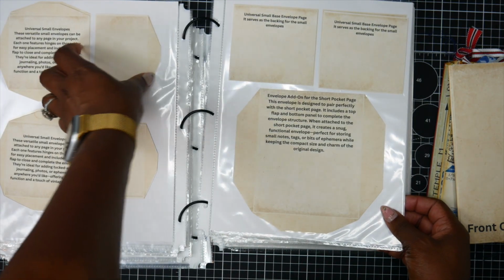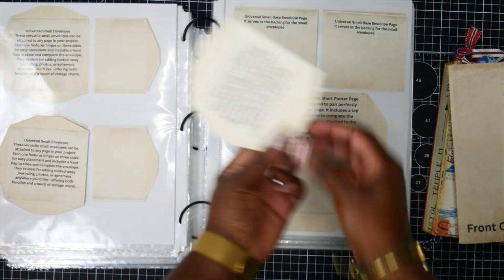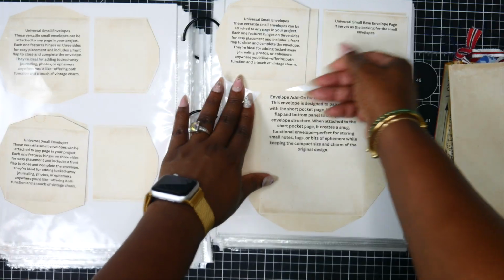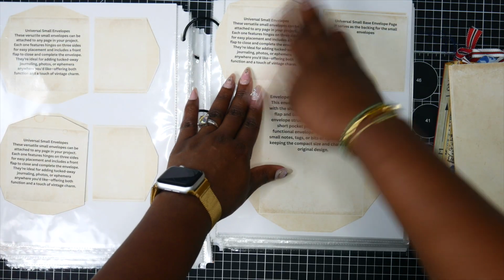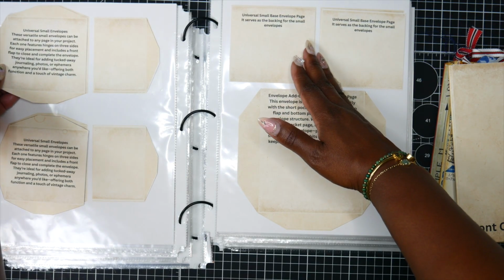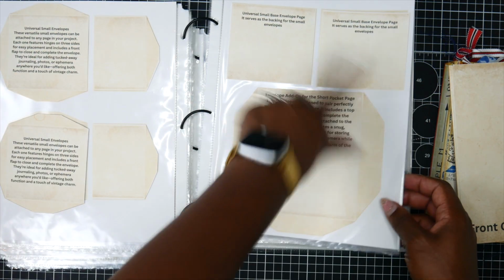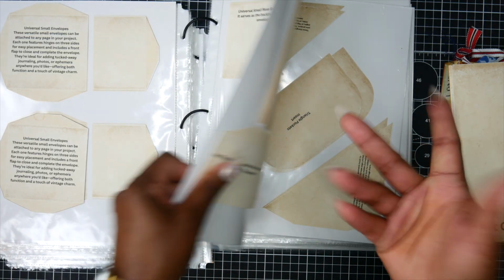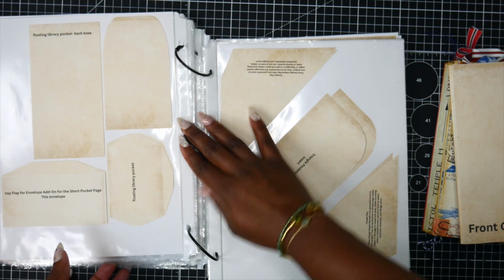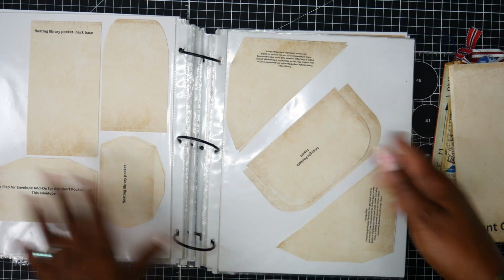Then we have some short pockets, right? And then these right here go on to here like this, so that you can make the pocket into a standalone envelope if you wanted to. Right? I made everything square so that you can use your corner punchers or whatever. Your what is this? The page? No. The corner punchers, and what is the other thing, guys? The decorative punches. That's what I was trying to say.